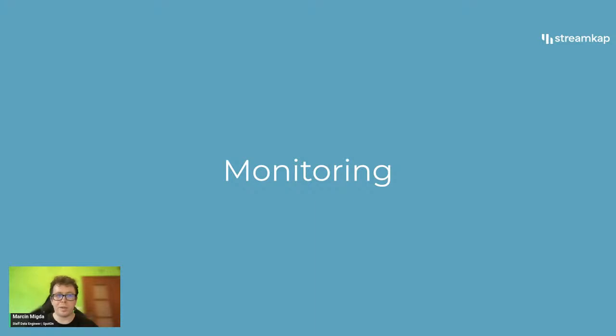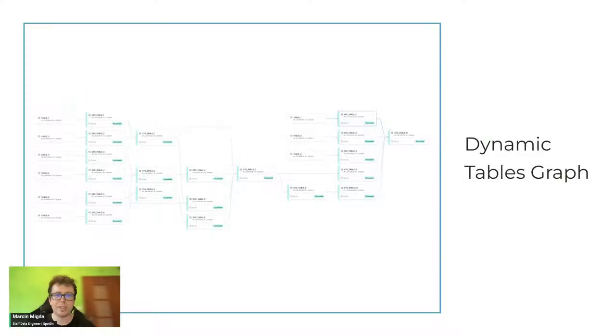Monitoring is also a critical aspect of any data pipeline to ensure that everything is running smoothly and efficiently. This is a screenshot of the dynamic tables graph. It provides a visual representation of the data flows and dependencies within our pipeline. It's available directly in the Snowflake UI. This graph helps us monitor the state and health of our dynamic tables, making it easier to identify and troubleshoot any issues.